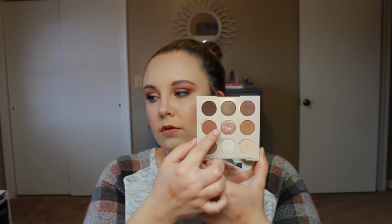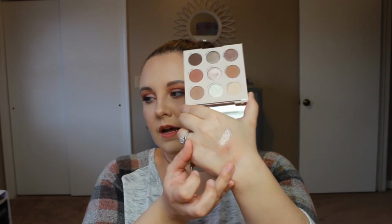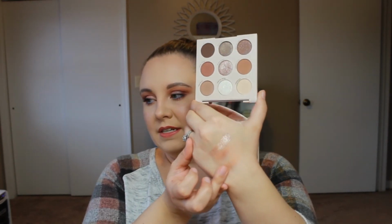This shade here in the middle, I'm not even kidding, was the only reason I bought this palette. I'm gonna swatch it for you because it's stunning. Like, how perfect is that shade?